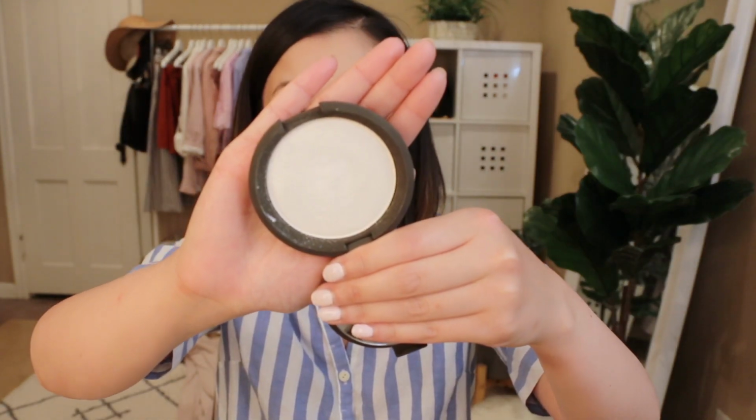Another product that I could leave the house without is a highlight. I just think that highlight can be too much for me because I do have oily skin. But when I do want to highlight, this is my go-to. It is the Becca Shimmering Skin Perfector in Pearl. It is just a pure white highlight, and it makes your cheekbones pop without looking like you are wearing too much highlight. Although, of course, with any highlight, you can like really build it up.